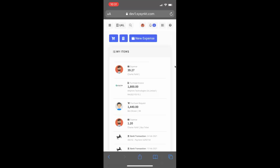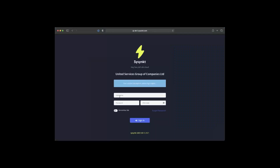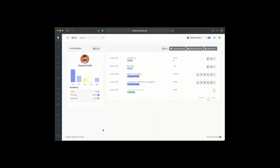Now, we can drill into this directly from on the browser and do our coding on the browser, but let's switch across back to my desktop to show you a bit more information and a few more other features within expenses. Okay, I'll just need to log in again. There's my expense. And now we're in the expenses page within, or section within Sysynkt.